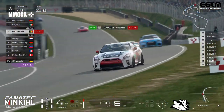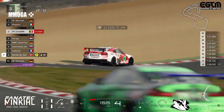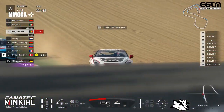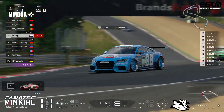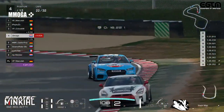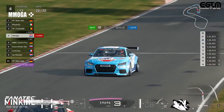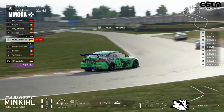But look, Cobra drives only the same pace, almost the same pace as Marcola, his teammate, but he's touching the sand a bit now out of the first corner. Yeah, and that definitely slowed him down quite a bit. For Cobra, it's really about securing that third position. He's not looking ahead, he's looking behind.